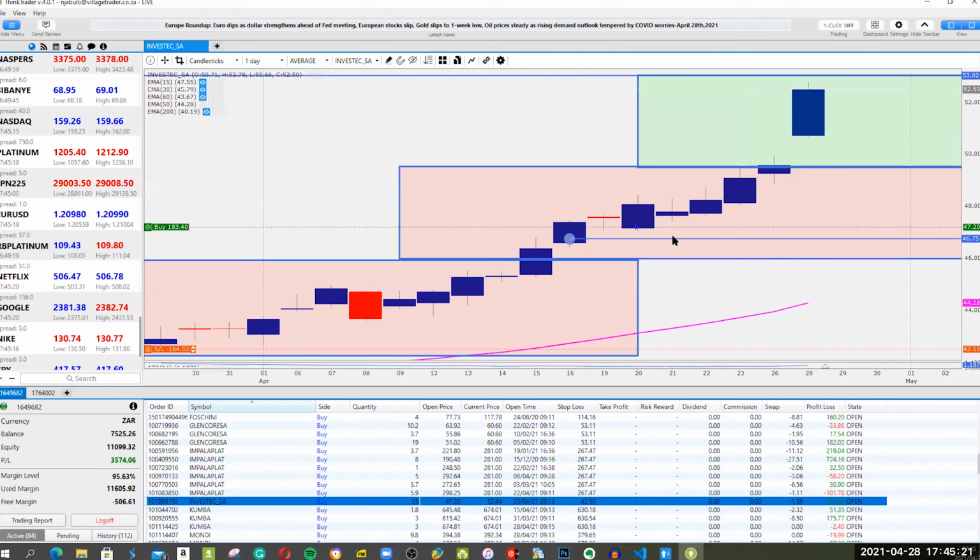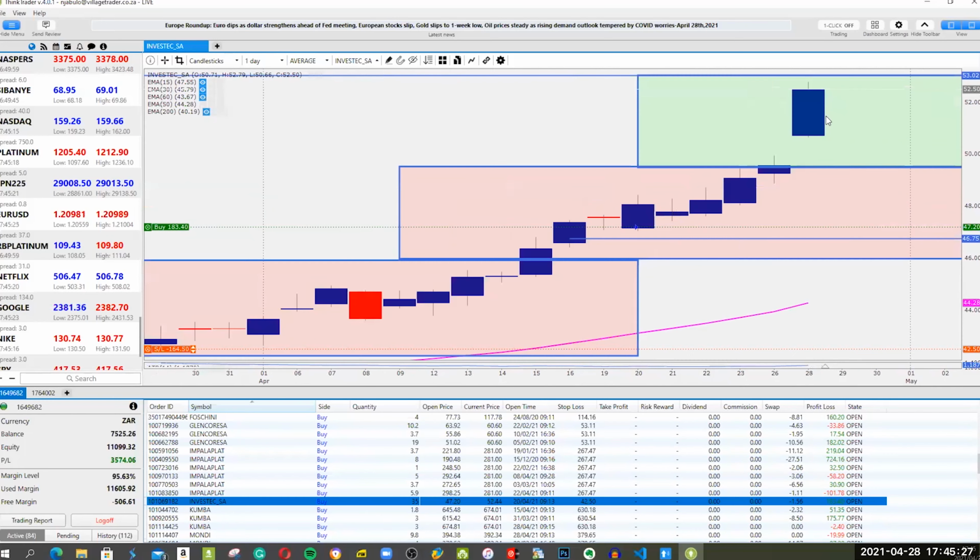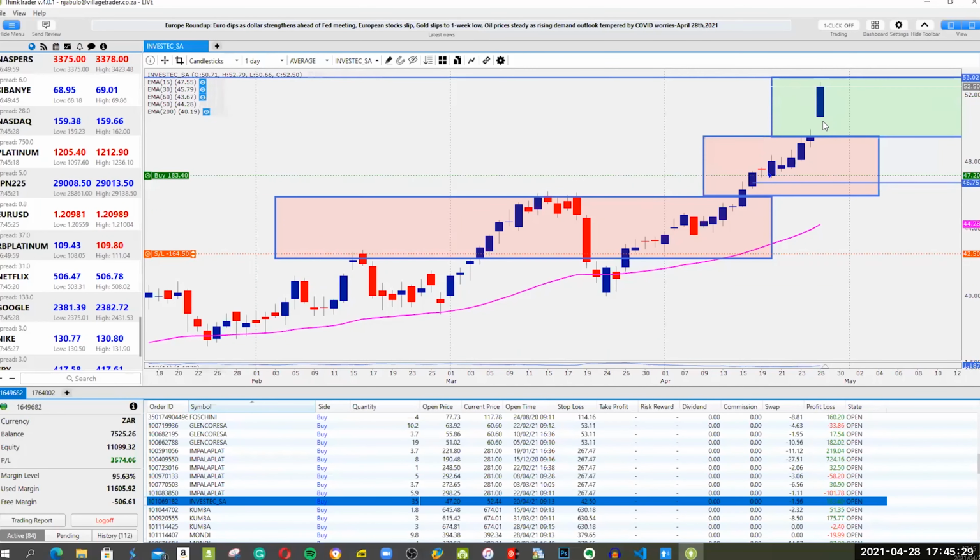Next is Investec. So Investec had a nice break. Ordinarily this would be a nice entry. So I'm going to look to close that gap there. I'm going to place a limit order somewhere around that 50 rand level. I'll assess this trade, and then I'll decide whether to enter at the open or put a limit order around that 50 rand level, but I'll most likely just put a limit order around that 50 rand level, and trail my stop to 46 rand 20.